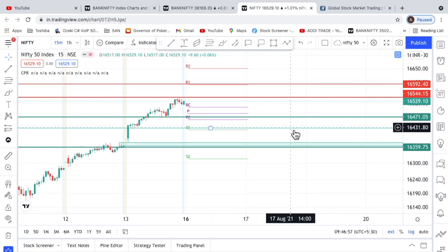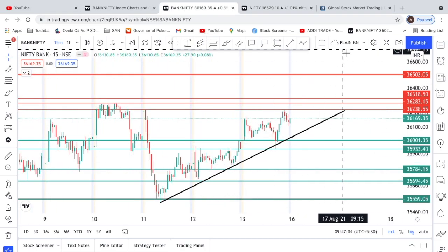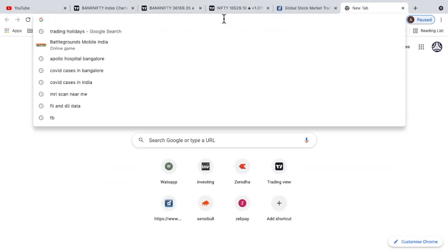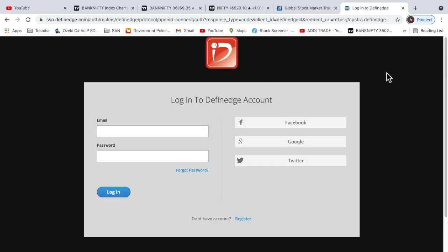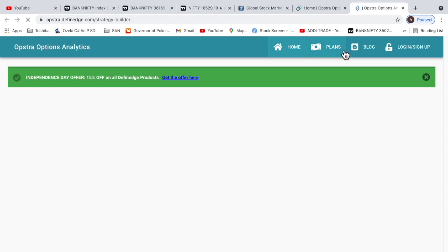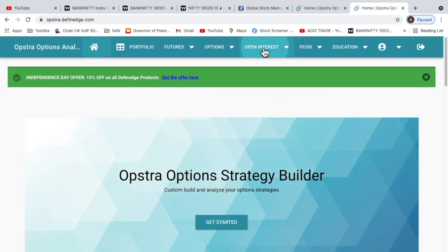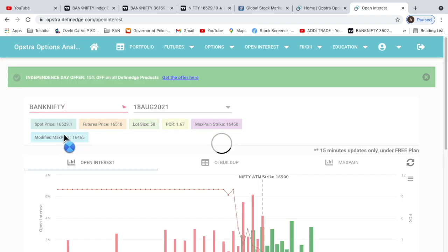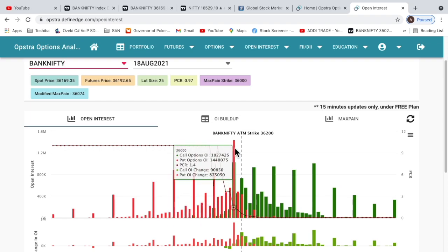So these are the only levels that I can find for Nifty, and these are the levels that I see for Bank Nifty. Let's quickly check the open interest analysis as well. See, for Bank Nifty, we have a huge put writing at 36,000. So breaking 36,000 looks difficult based on the open interest as of today.